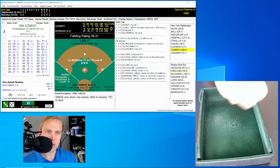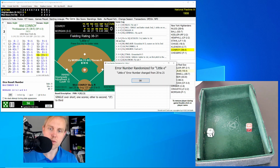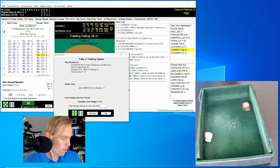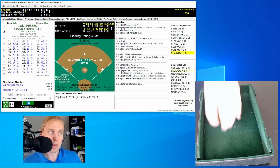We go to the top of the third inning. It's 2-0 Red Sox. Wade Conroy rolls a 56 for a 34. Here is that little E roll. The roll is a 56 out of the range. It's a pop-up to short. Heine Wagner has that for the out, 1 away.